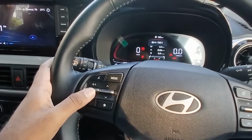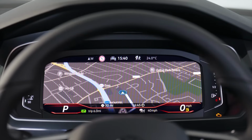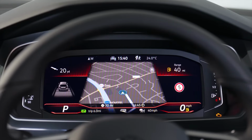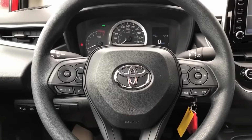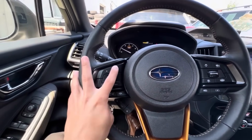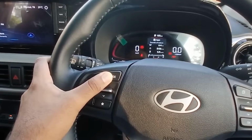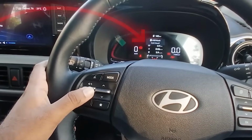You can scroll through fuel economy, average speed, trip time, distance traveled, and even tire pressure, depending on your car model. The buttons are usually on the left or right side of the wheel. Some cars use a dial or arrows to move through the menus. You'll often see the results on the small screen between the speedometer and tachometer.